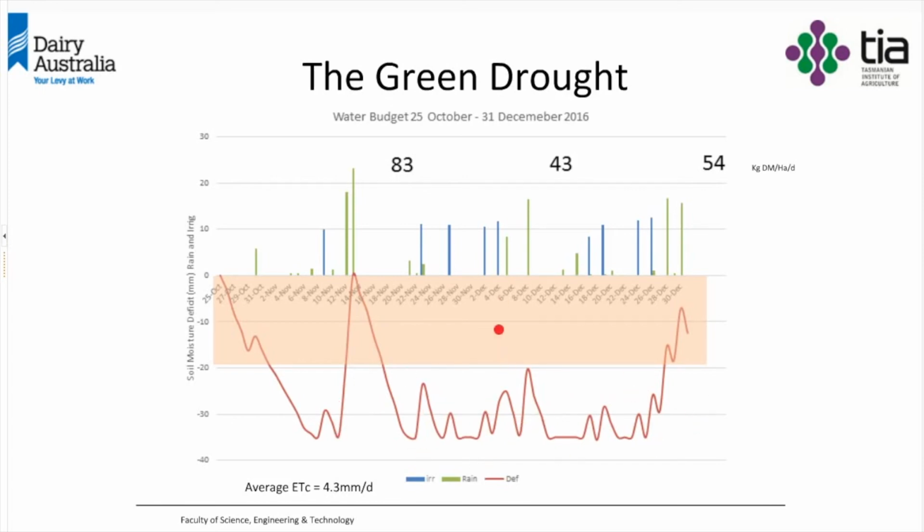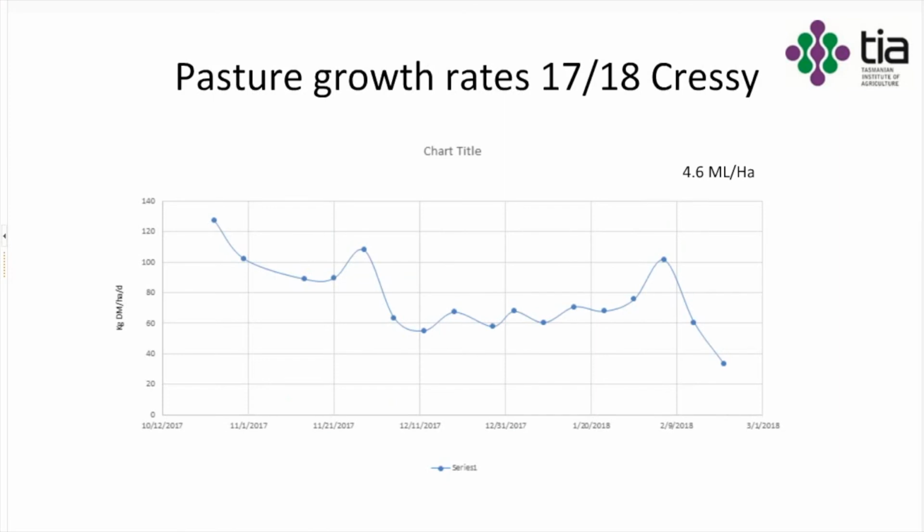So we dropped from 83 kilos of dry matter down to 43, and then only in December, when we had 2 irrigation events followed by 2 rain events, we were able to lift it back up and start pasture growth rate occurring again. So we can certainly see the impact of scheduling, and particularly startup after a rain event in this case, having an impact on pasture growth rates. In the current year, the 17-18 year, we've been monitoring pasture growth rates, and you can certainly see that we've started the season really well at 100 kilos of dry matter per hectare per day.